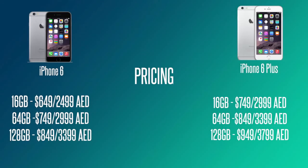But there is a difference of about 500 dirhams, if you're here in the UAE, between a 16 and 64 gigabyte. If you look at the iPhone 6 Plus, however, there is quite a major difference between a 16 and 128 and just a 16 and 64 gigabyte variation. A big difference, and I think for me personally, that's one of the factors, the storage space and the price aspect, that is making me wonder and really compare the two.